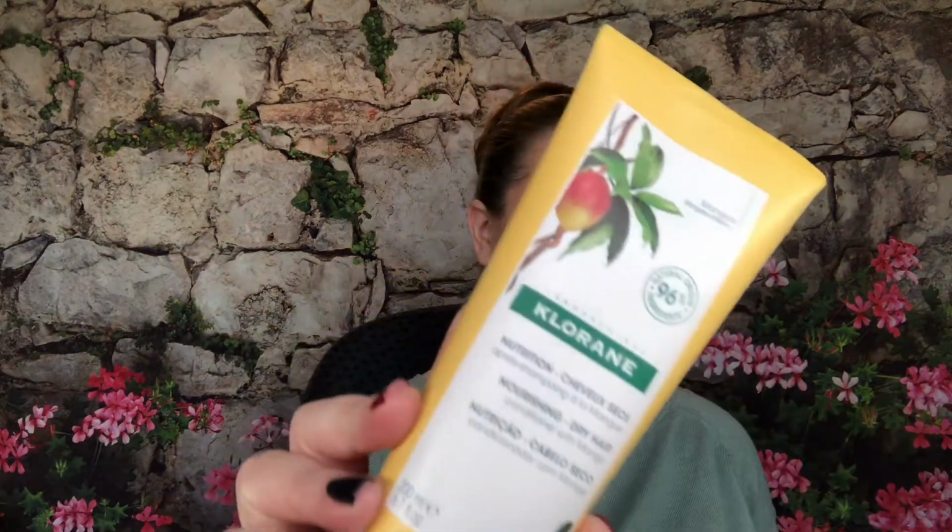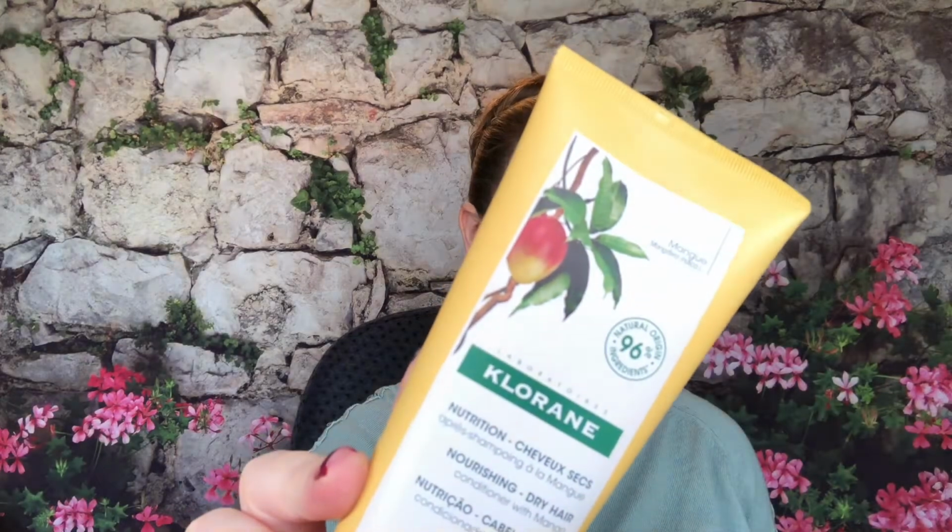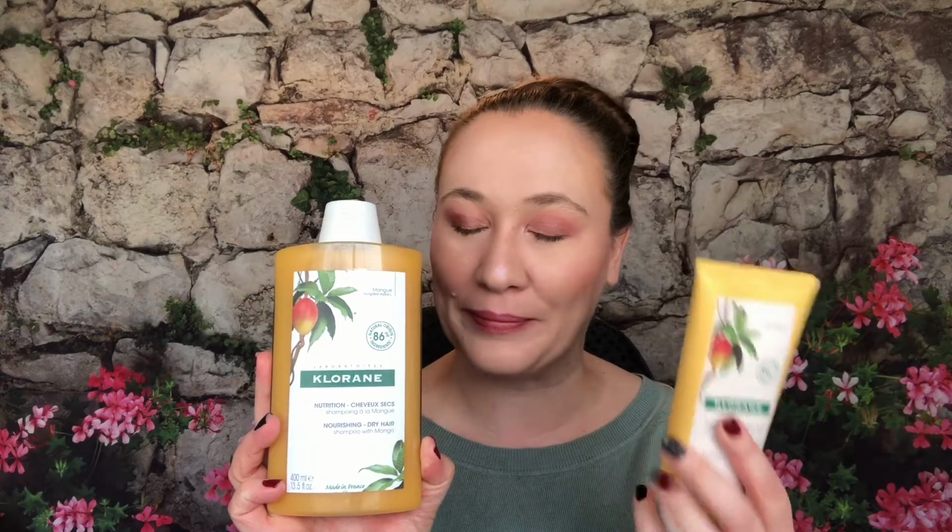This is the Klorane, and this is the Nourishing Dry Hair Conditioner with Mango. Ooh, that changed really fast. So these are very small. They're 6.7 ounces, which I didn't realize how small they were compared to the shampoo, which is 13.5 ounces, so it's twice as big. And I would have bought 2 more conditioners. I would have ordered them on my mom's account so that we could have equal shampoo and conditioner. So I think 2 conditioners is going to equal 1 shampoo, and then I'll have to purchase a couple more shampoo or conditioners if they go on sale because they're really expensive otherwise.